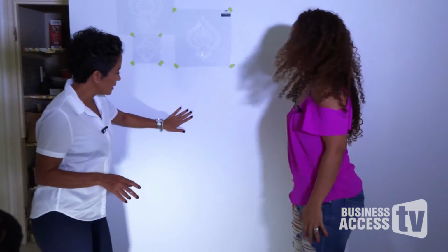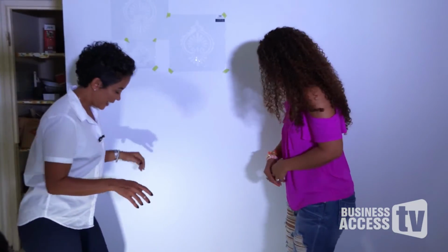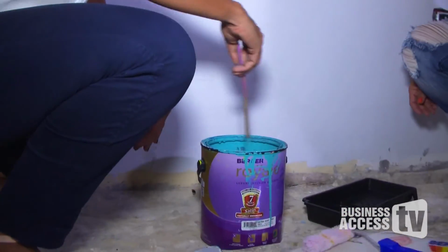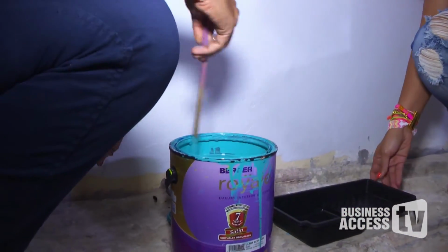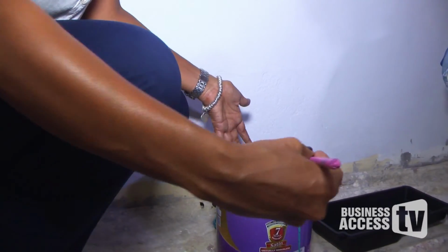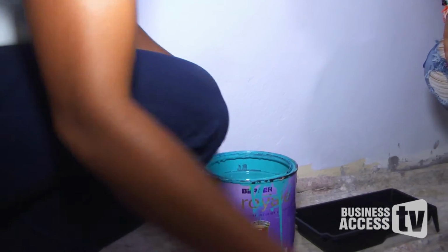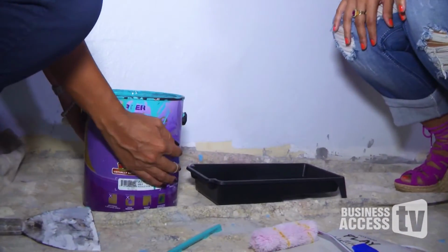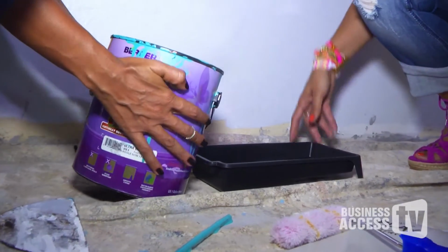The wall is painted in a silver spray, right? And then this color, it's called Emerald Satin. And then you just give it a nice stir, right? And then make sure you have a drop cloth, because you don't want to mess up your entire house. And you pour a little bit of the paint. This is the Berger Royal, the brand I was telling you about.